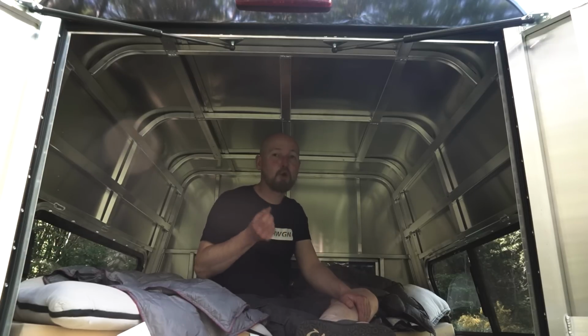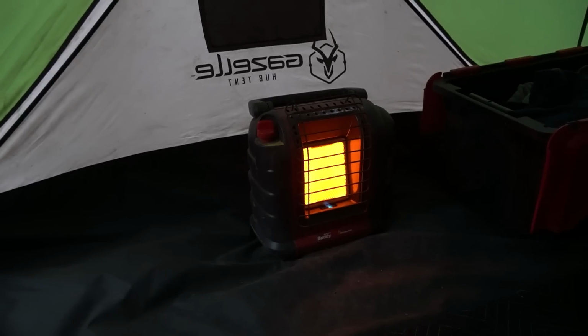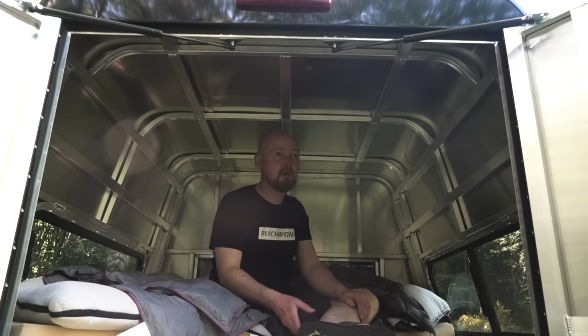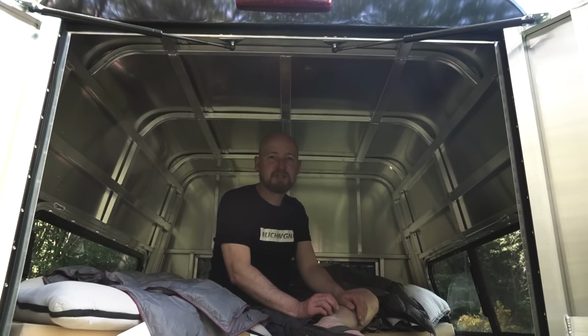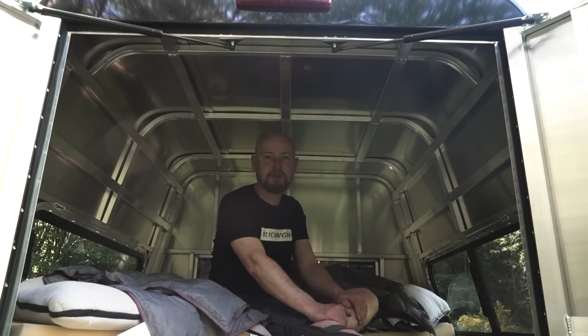Now I suspect on a colder night when it's below freezing outside, especially if I was using the propane heater more, which also produces moisture, I could end up with more condensation in here. For now I've got some time to think about it. It's summer. I don't think I'm going to be dealing with too much condensation issues until we get into the next fall and winter camping.